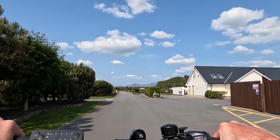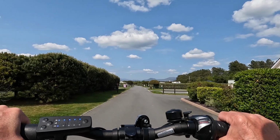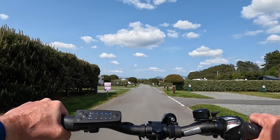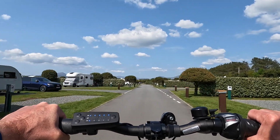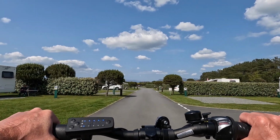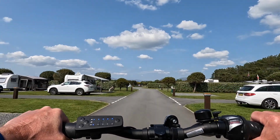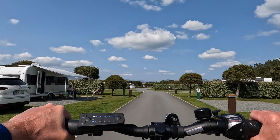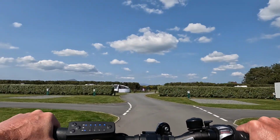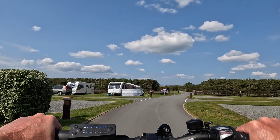Here on the right is the facilities block, which I'll take you around at the end of the video. The touring site is a Caravan Motorhome Club site, open to members and non-members. This is open from March to the end of October. It has 100 all-weather serviced pitches, and the whole site was remodelled in 2009, and everything is still looking very neat and tidy.